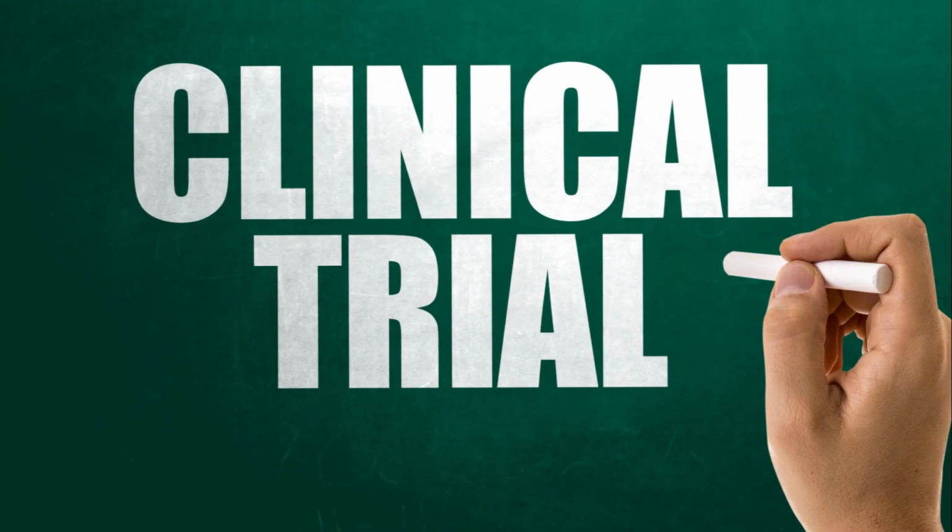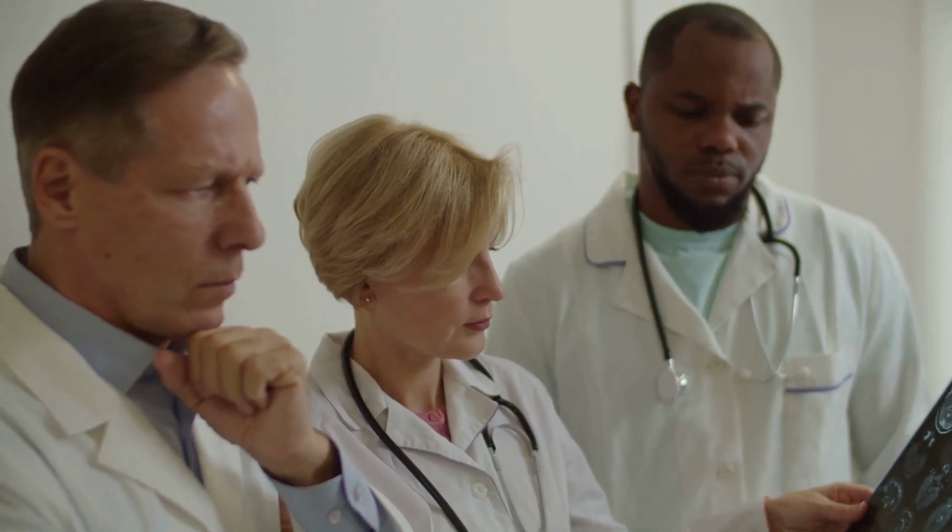And for patients, the journey isn't any smoother. They are often left feeling overwhelmed and confused, navigating through a sea of trials, trying to find one that suits their specific condition. It's like trying to find a specific book in a library without a catalog.